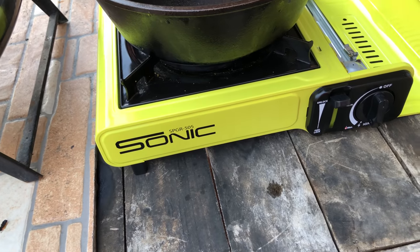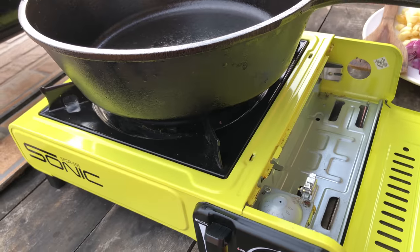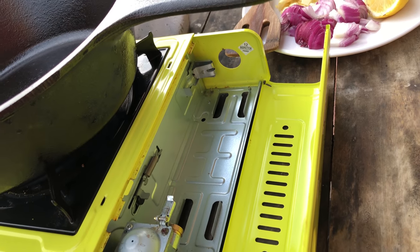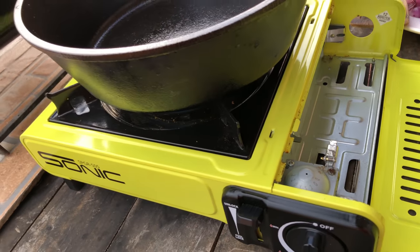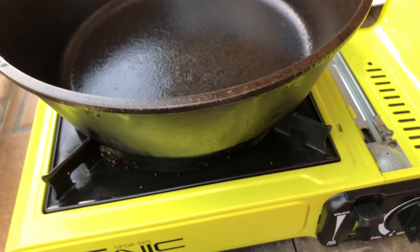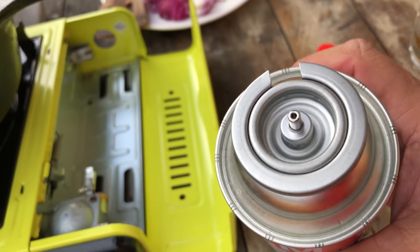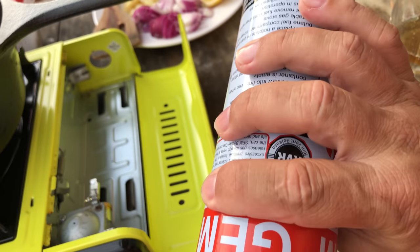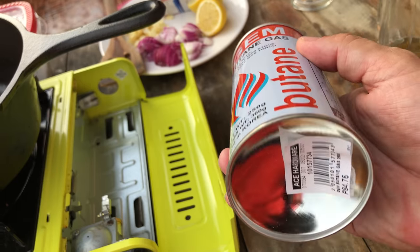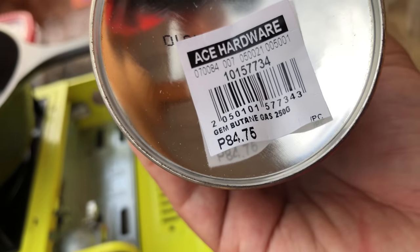This is a Sonic SPGR 505. It's just something off of Lazada. I think this thing is made in Korea, and that's probably why it got better reviews. Well, at least the marketing said it was made in Korea, which is a huge step up from China. And I bought this butane gas up at Ace Hardware at the Baltimore in Subic Town. 85 or 90 pesos, it's expensive. It's here, you go right here. 84.75 pesos.